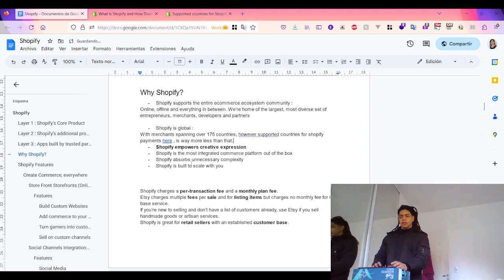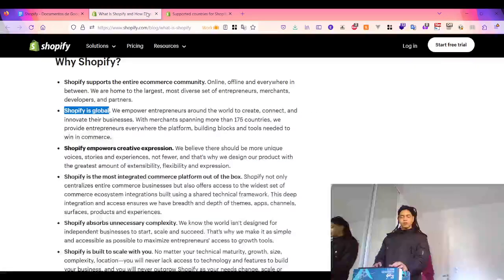The other is empower creative expression, because now you can improve your stores as you want, as well as it provides the most integrated commerce platform out of the box. With things like payment processors, as well as growth tools that allow you to abstract unnecessary complexity, especially when you're growing your business, whether it's brand design, logo makers, and also designed for scalability. This is the reason why, according to their blog, you should use Shopify.